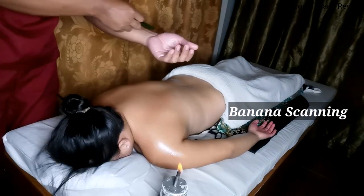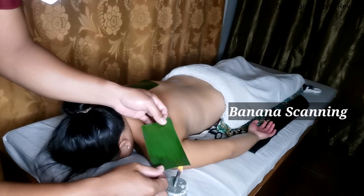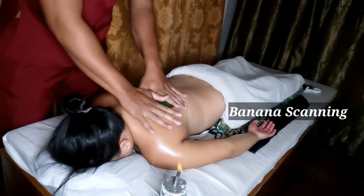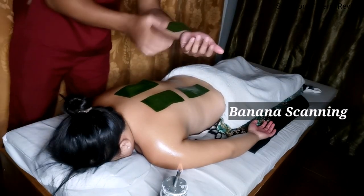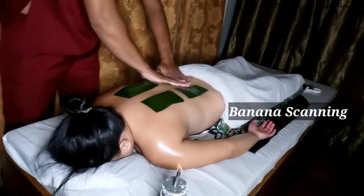Benefits of banana scanning: this unique Filipino therapeutic massage also makes use of banana leaf for scanning the affected areas. It is proven relief for minor discomforts of the veins, sprains, muscle weakness, stress, body pains, and even bone dislocations.